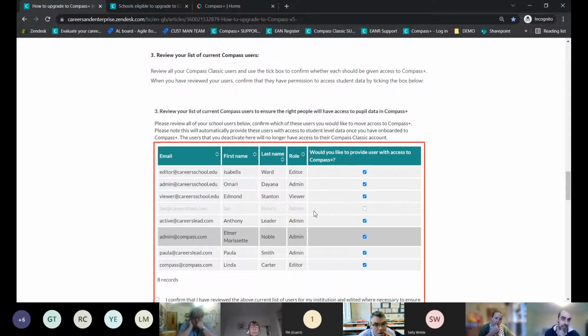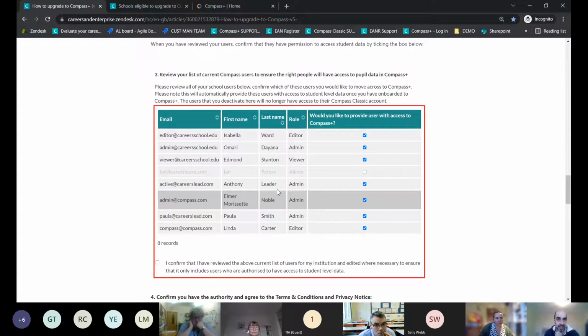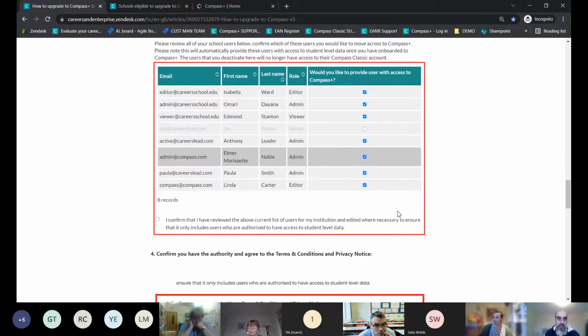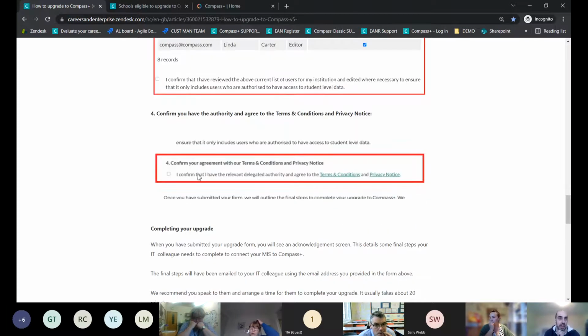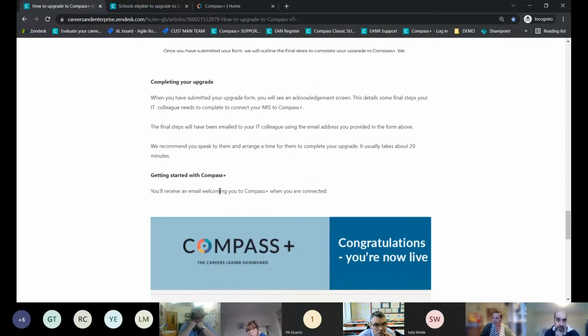So again, if there are users that should be active that aren't, then you can just enable them with this tick box here. Whatever users you've got active on here will be transferred over to Compass Plus when you move over, so no need to re-register users. Okay, so tick that you confirm you've reviewed the T's and C's and that you've agreed with them, and then that's it. That's it from the careers leader and the Compass user perspective.